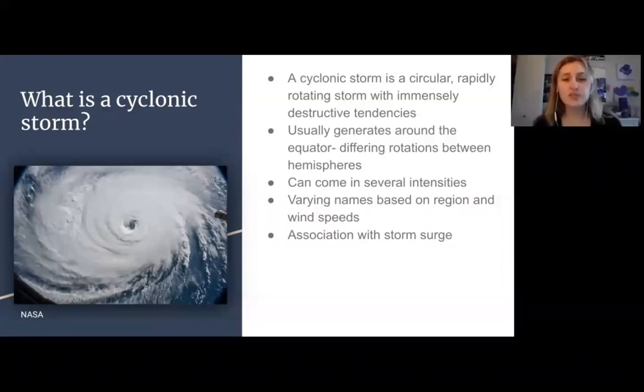Cyclonic storms can be called different things based on where they are occurring. They're called hurricanes when being identified in the Atlantic Ocean, typhoons in the Western Pacific Ocean, and cyclones in the Indian Ocean. After a cyclonic storm occurs, a phenomenon called a storm surge happens, and there is an increase in sea levels of the affected region. Strong winds push water into the shore, which can lead to immense flooding for miles along the coastline. This flooding could be detrimental to civilians and ecosystems, which will be covered in later slides of this presentation.